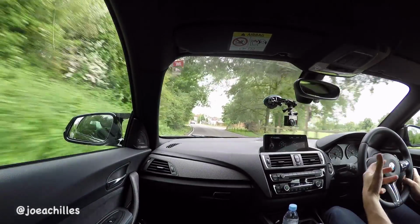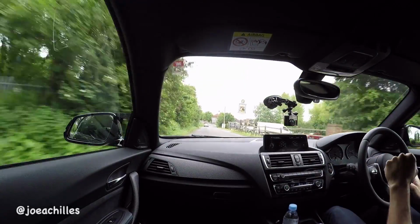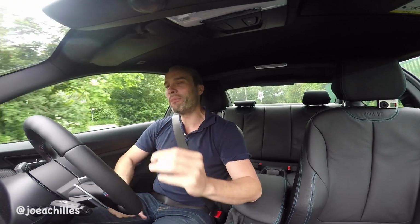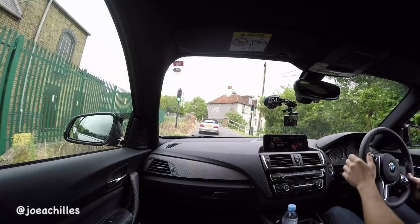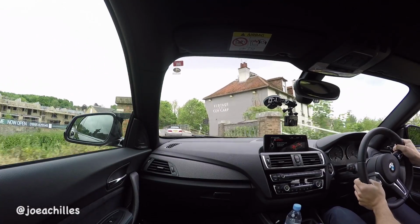And again, a bit like the M135, it's two personalities. It's not as good at being a cruisy, comfortable car as the M135 or 235. It's 90% there, but it is better at being an absolute animal. I'm going to stick it in sport going through here and open the window just so you can hear what I'm talking about. Let's stick it in manual as well.